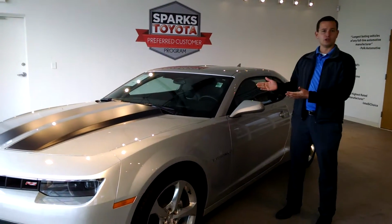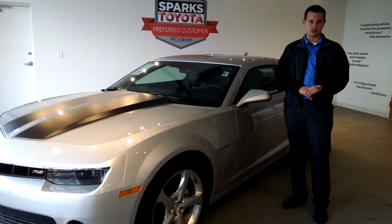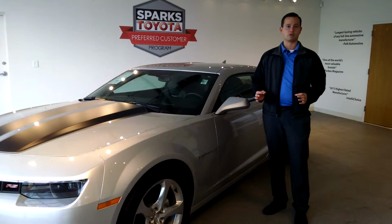I'd like to introduce you to this newly traded in 2014 Chevrolet Camaro Rally Sport Edition with 4,600 miles on it. That is a ton of features I'd love to go over with you.